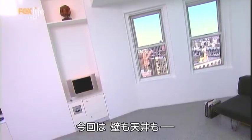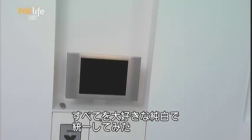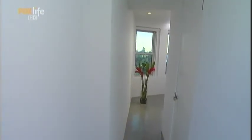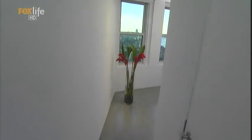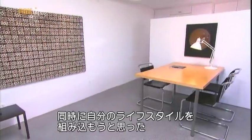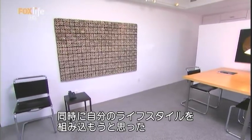I'm a total fanatic for white walls. I used to fool around with off-whites. That was about as much as I got into color. I just decided that every surface, ceilings, walls, was going to be the same super white, to which I'm addicted. But after I did this renovation, I was so enchanted by the emptiness of the space that I actually simultaneously undertook sort of an editing down of my lifestyle.